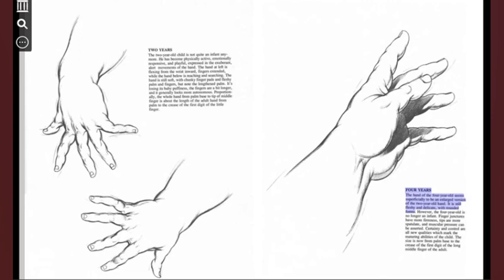4 years. The hand of the 4-year-old seems superficially to be an enlarged version of the 2-year-old hand. It is still fleshy and delicate, with rounded forms. However, the 4-year-old is no longer an infant. Finger junctures have more firmness, tips are more spatulate, and muscular pressure can be asserted. Certainty and control are all new qualities which mark the maturing abilities of the child. The size is now from palm base to the crease of the first digit of the long middle finger of the adult.